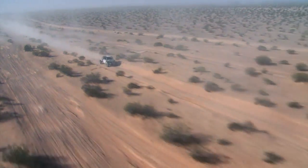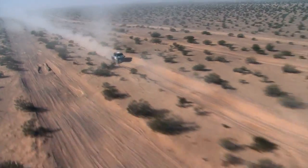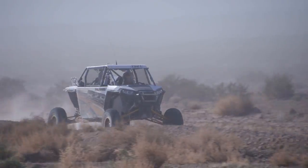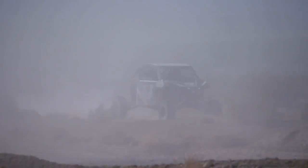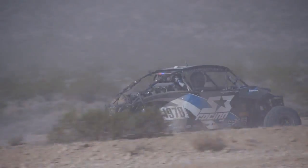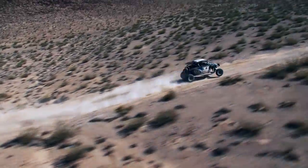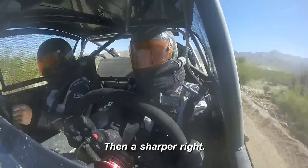For the next 2.5 hours, Dustin and Shane push their Can Am Maverick Turbo 1000 through the Nevada desert as hard as they possibly can. But catching Johnny Angle is no easy feat. Keeping his fast pace, Dustin isn't able to make up any more time. A lot of added weight to our shoulders to know that, man, we're doing decent at this race. We can be competitive. We're not doing that bad. Sharp left. Yep. And a sharper right.